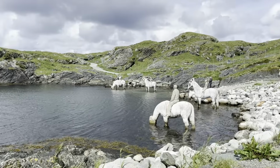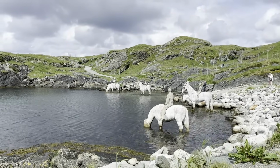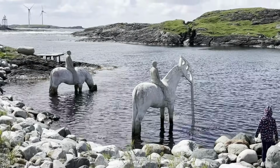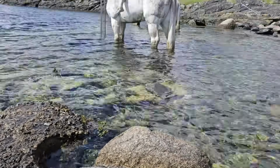The sculptures are 4 horses and riders which sit in the tidal water of a small bay. They've been there since 2019 and draw attention to fossil fuels and climate change. We stayed for a few minutes taking some photos before starting the stroll back.